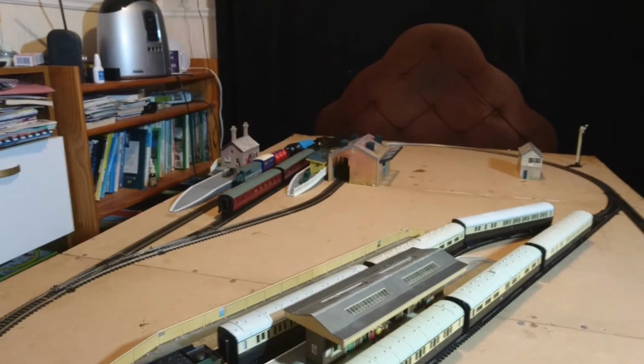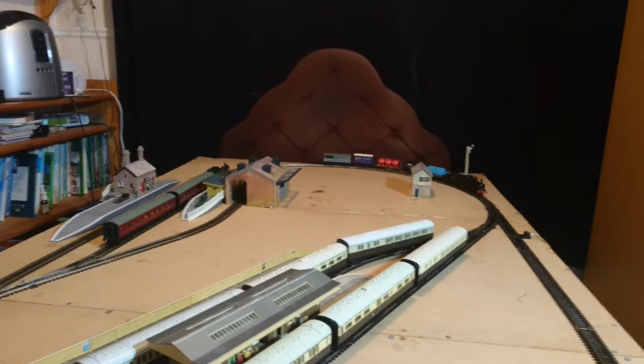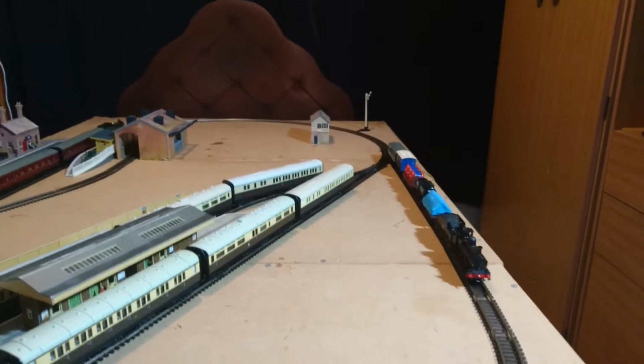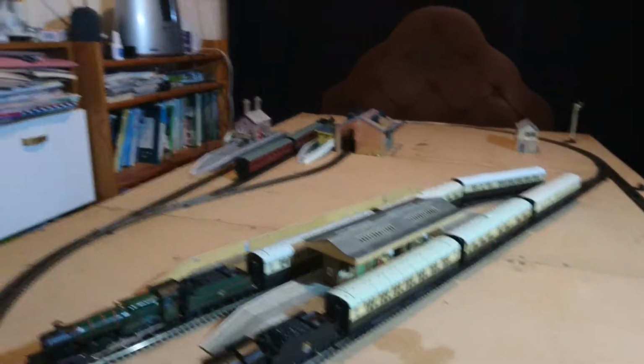This afternoon we are looking at a Dean Goods locomotive, and we'll just give you some brief facts about the locomotive while she's going round, and then we'll stop her and have a little look, and we'll have a little look at the train too.